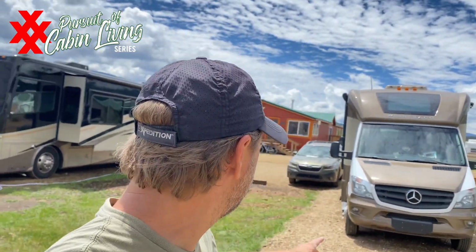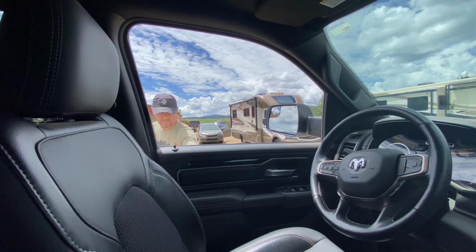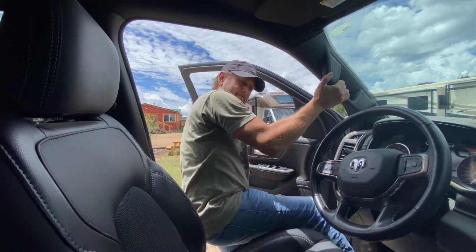So Heather and I are packing up here. We've got the car, the Subaru, the RV, and then we also have the truck here. So we're going to be taking all three of these out there. We've got a storage facility out there now, and we'll be able to store some of our stuff on property. So it's pretty exciting. Here we go.